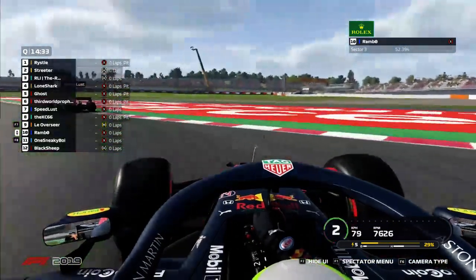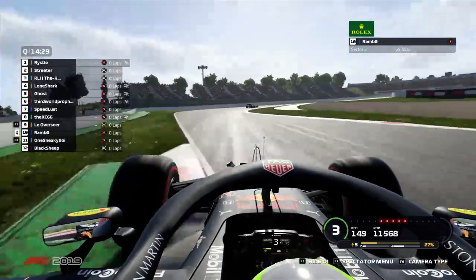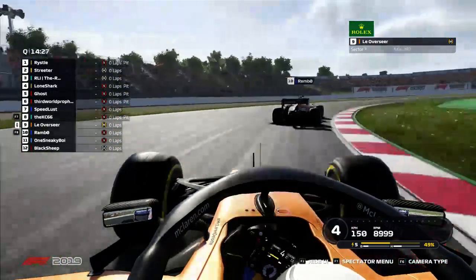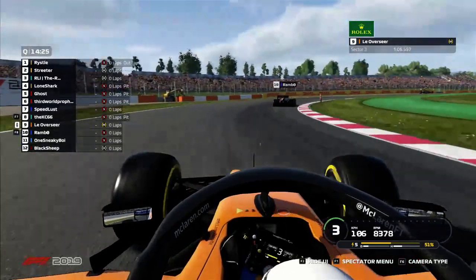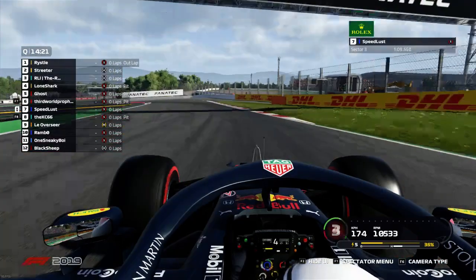Okay, that's an interesting line by Rambo, but it looks like he's still on an outlap. Oh no, he's on an outlap, flying behind him. Both of the laps are messed up. Yeah, both of the laps are screwed up. But let's go back onboard with Speedlust.